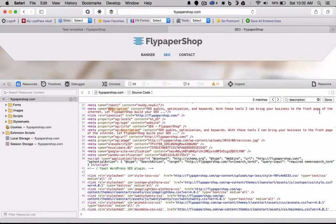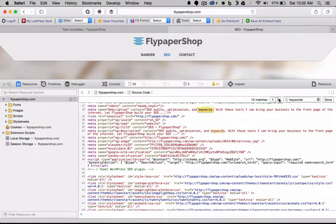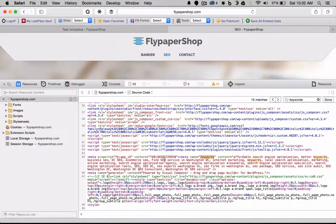All right, the next thing they will be looking for is keywords. And I have keywords quite a few times through there. As you can see down here, we have meta name, keywords, content, affordable search engine optimization, better keywords, business SEO, DC SEO, etc. So these things will help when bots come around to your site. They're going to crawl your site for information. They're going to be able to see exactly what your site is about.